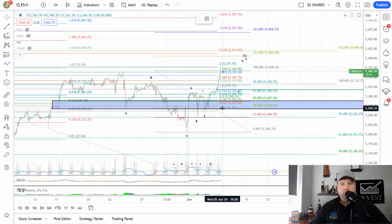But for now, let's jump into the chart and take a look. Okay, guys, so here we are on the 1 hour futures chart for the S&P 500. And in the video yesterday, we talked about the fact that we had this 1-2-1-2 setup, and we were looking for this breakout to the 5400 area. Really 5375 to 5450 would be our two targets, or our target area, I should say.